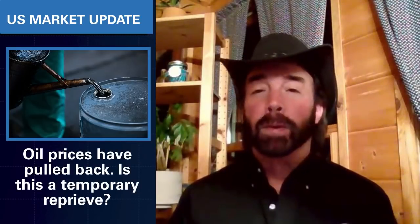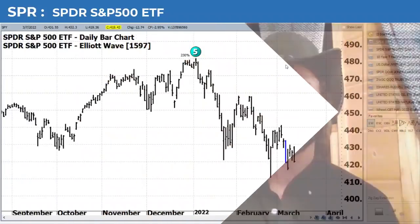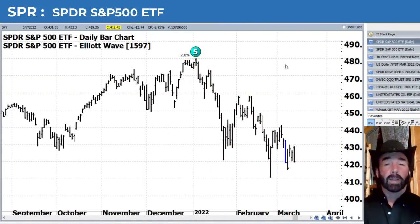Oil cooled off a bit from its big record run, and interest rates have actually gone back up. Does that mean money's coming out of the bond market and ready to go back into the equities market? Let's take a look at the charts. At the time of this recording, it is late on Friday evening, so the futures market is closed.